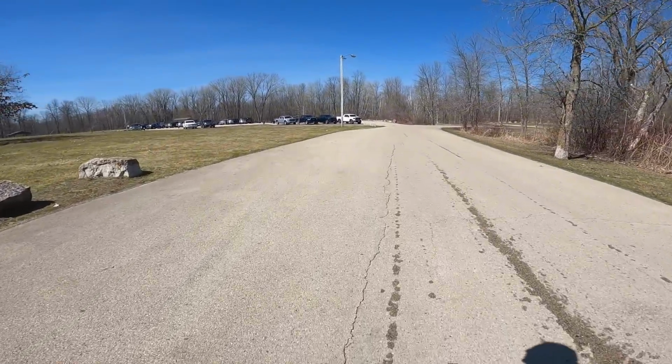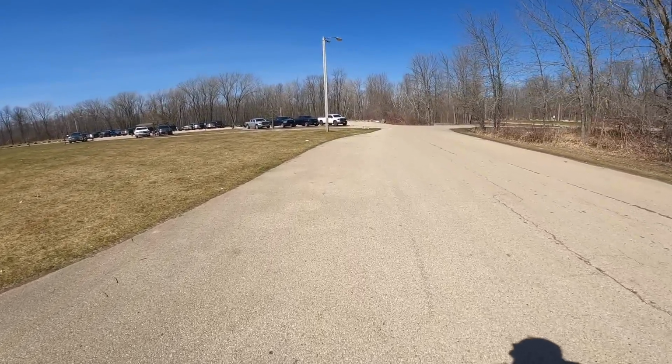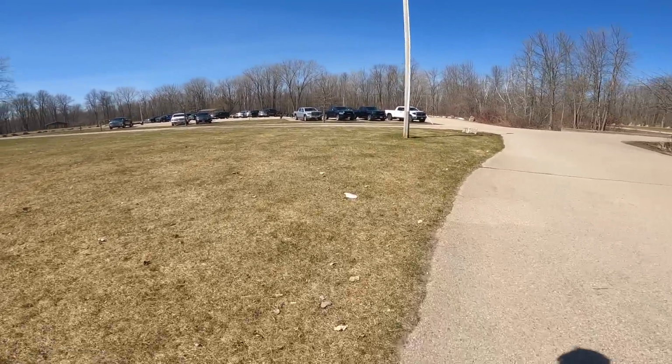Green Bay is no joke. When that wind blows or it picks up, it's pumping. Just the swells are so big. I don't care how big of a boat you got. When it decides to pump, you better get off.